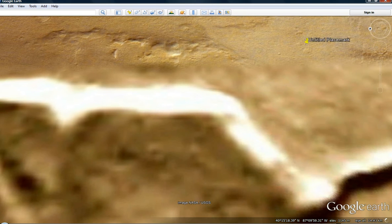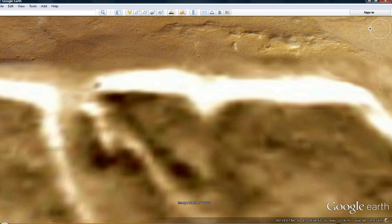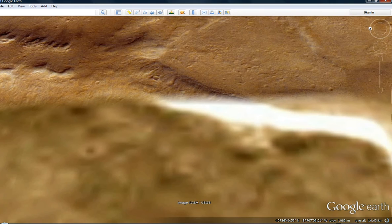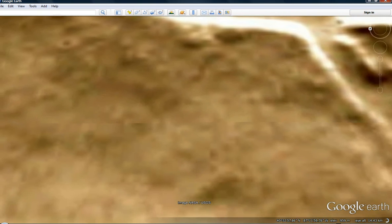Alright. This has been Disclosure from sunny western New York State. Apparent structures. Some vegetation in the area. That's about it.